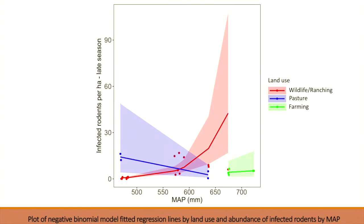So this is a graphical representation of the model results. You have mean annual precipitation on the x-axis and abundance of infected rodents on the y-axis, and this is the original data with the fitted regression curves on top. And you have wildlife and ranching in red, pasture in blue, and farming in green. And what you can see here is an increase in rain leads to an increase in rodents.